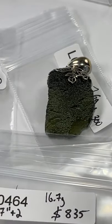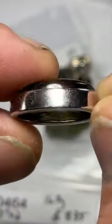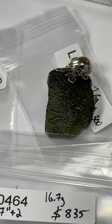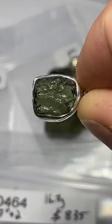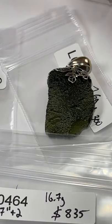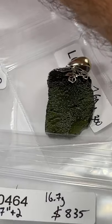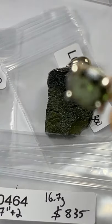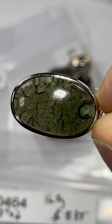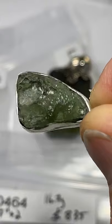Is it raw or polished? There's polished on the top with raw on the back in bezel setting. I did have some raw ones like this, the really small ones. I do have others like this, but I don't know if this is what you're talking about, Kate. All the faceted ones were prong, and all of the half-polished ones are in a bezel set. And then there's the raw stuff, which I'm pretty sure I showed most of.